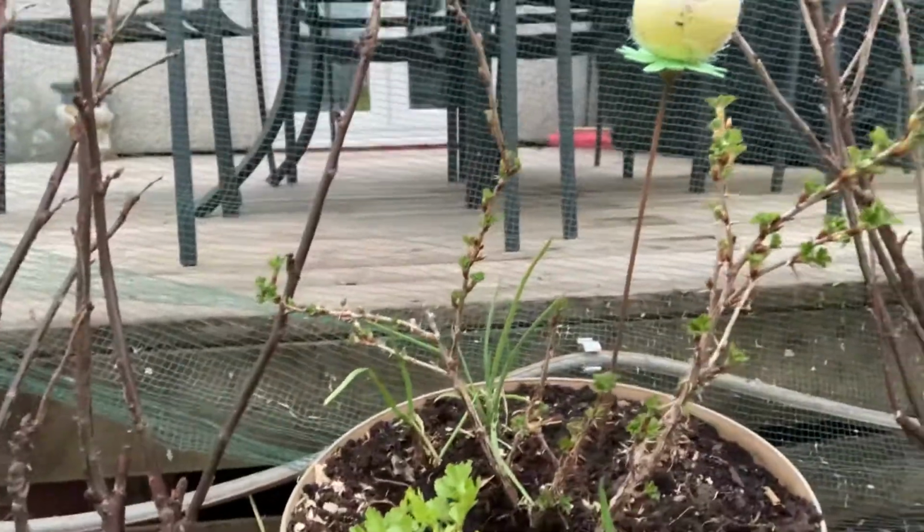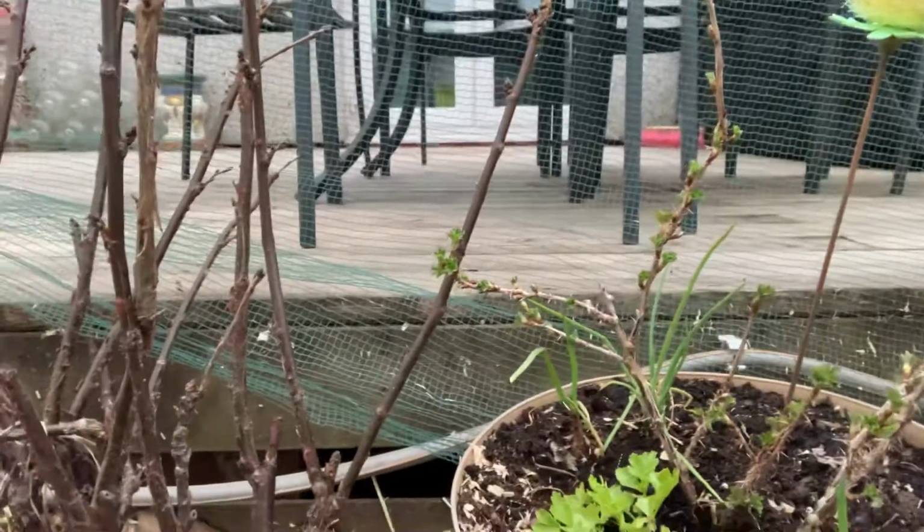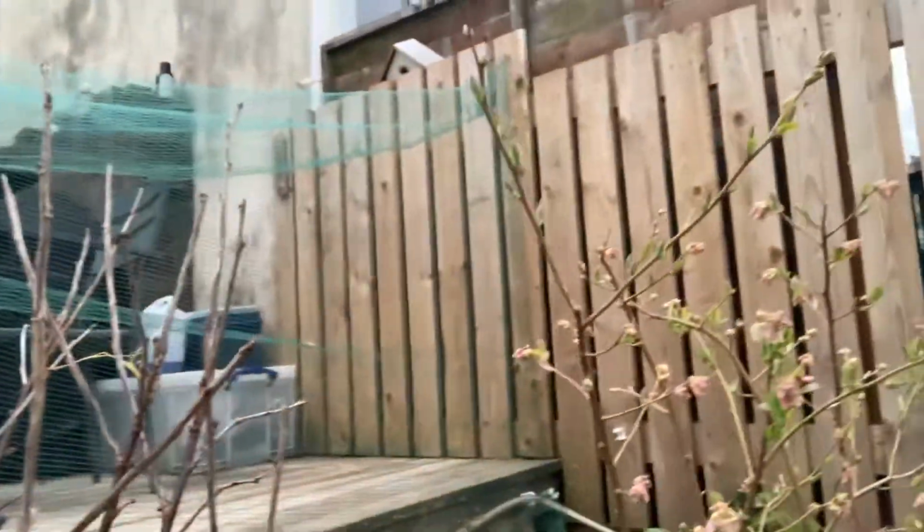Look, the gooseberries have leaves and the currants are budding. And the blueberries are as well. My garlic and the onions that I had in the pots are doing well, as is the rhubarb. I do have to transplant the rhubarb in some place or t'other.